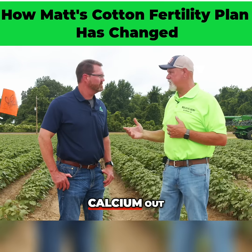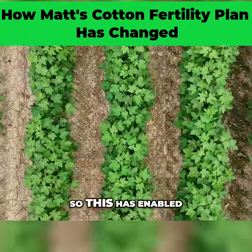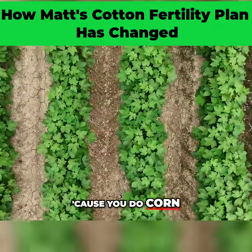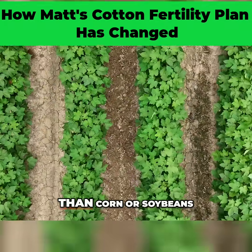20 years ago, I didn't put any calcium out, not any calcium out foliar for sure. So this has enabled us to go in here and start doing these things. And what I see, and you tell me if you see the same thing, because you do corn, rice, cotton, and soybean, I see more response out of cotton sometimes than corn or soybeans.